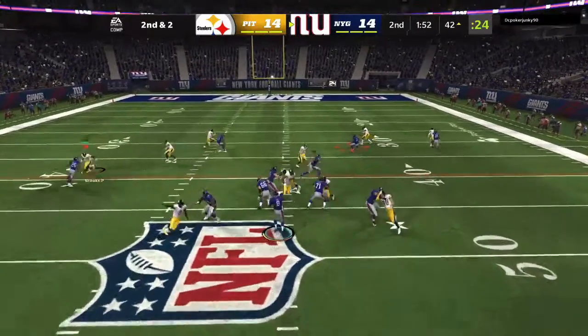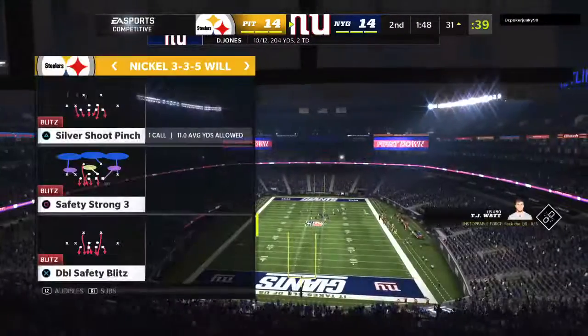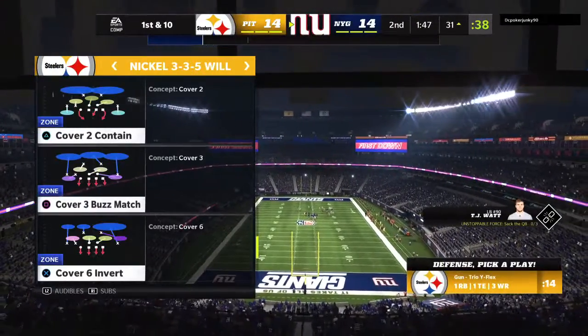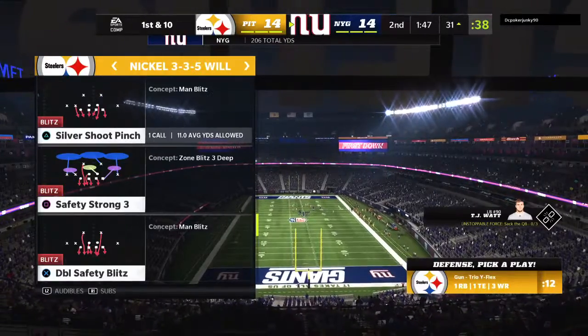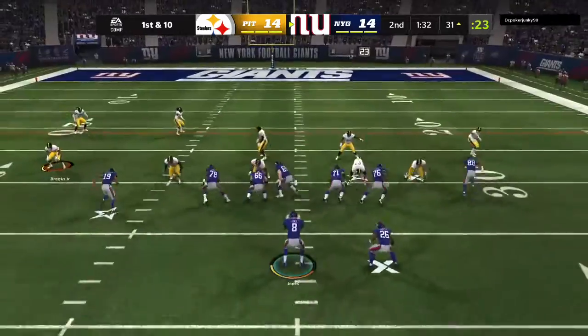To throw again on second down. Jones out to the right here to Shepard. And they're going to have themselves another first down as the tackle's made at the Steelers' 31-yard line. A nice pickup there of 11 yards, and it'll move the sticks.